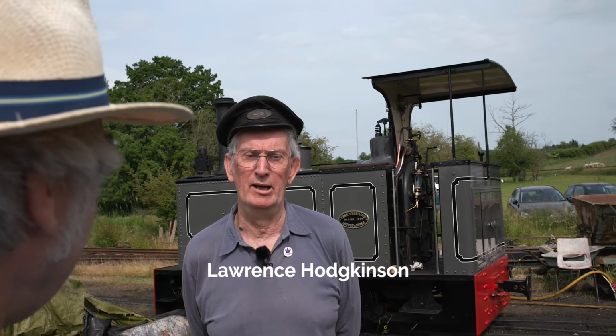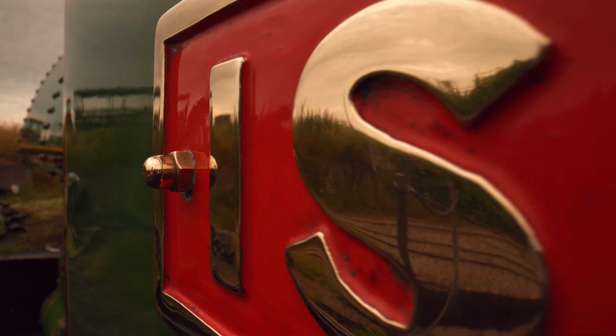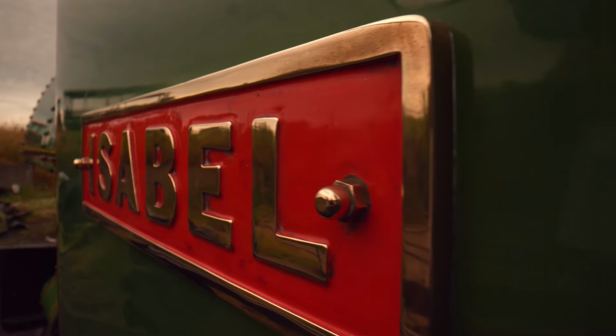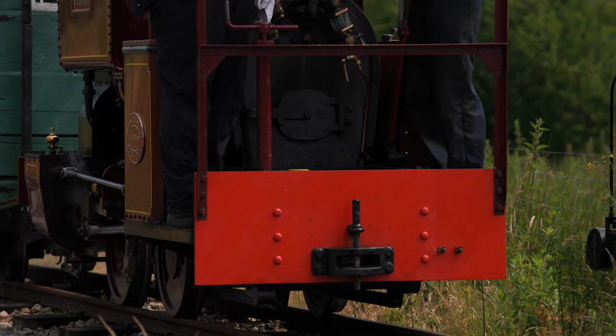Yeah, well, it all came about with a phone call from a friend of mine. I still call him a friend, despite what happened. I'd been involved with standard gauge preservation, as had he, but we'd taken different paths as life developed. And he said, have you heard about Isabel? Isabel, the little steam engine that's at Stafford, and was in a bad way. It had been dismantled and could possibly be scrapped.